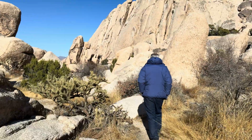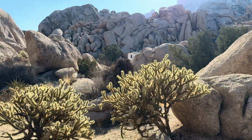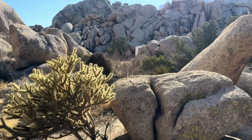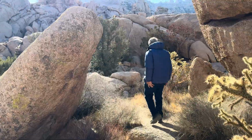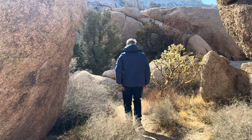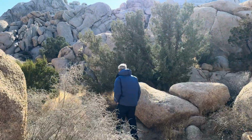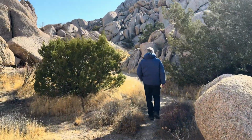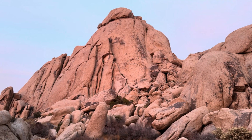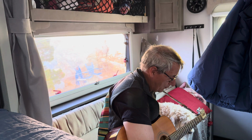As the gusts grow stronger, we retreat to the camper. Along the way, the cholla glow golden in the daylight, their spines catching the sun just right. As sunset approaches, the cold settles in, and we are grateful for the warmth of our camper.